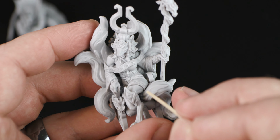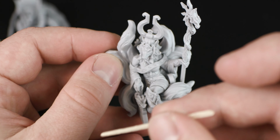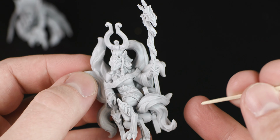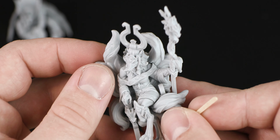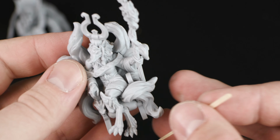Also, one thing assembly-wise on this, I did notice. None of these come with instructions, and I didn't need instructions for any of them. However, this one I did come into a problem with. It's resin, so I'm using super glue, not miniature glue, which melts it together kind of slowly and you get a little bit of play time.